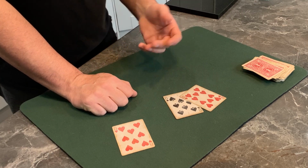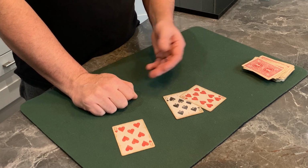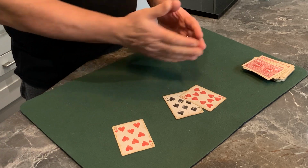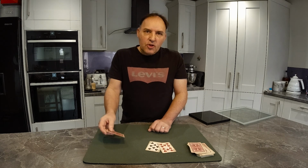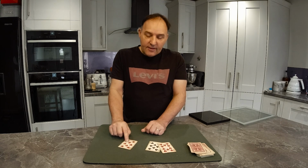Now I could at this point mention the fact that if they had chosen it the other way, we would have had the 10 of spades. So they really do feel that they've had choices throughout. That's your choice. Remember my choice? I made the right choice, the 8 of hearts.